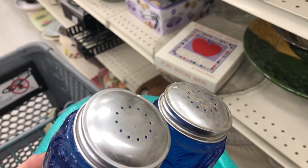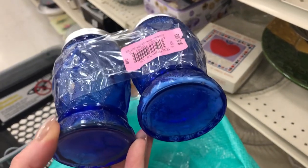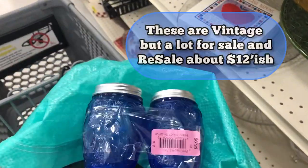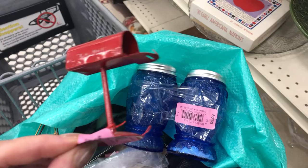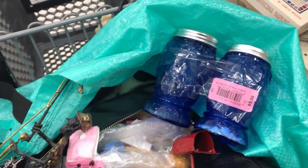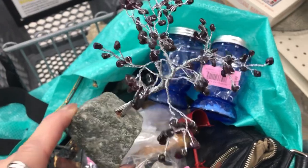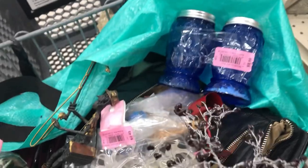Alright, now the caps make me think, yes, somewhat vintage, but I'm not sold. So I'm gonna double check these for $5.99. I want to get this little metal thing for an assemblage as well. And a lot of you seem to like these. That's only $2.49. That's a cute one. And that one does have glass beads, it looks like. So I'm happy with that.